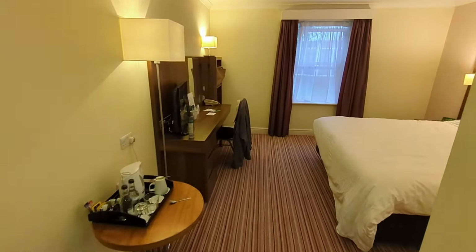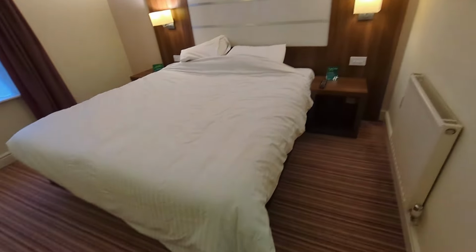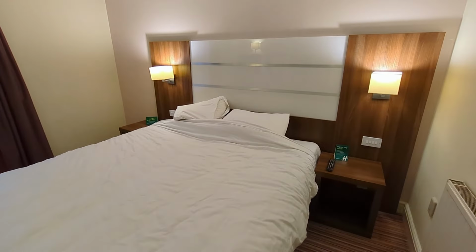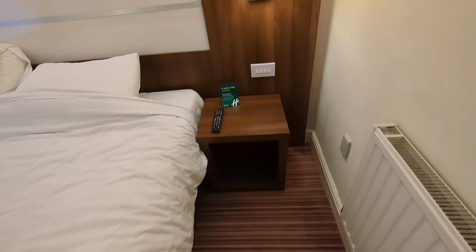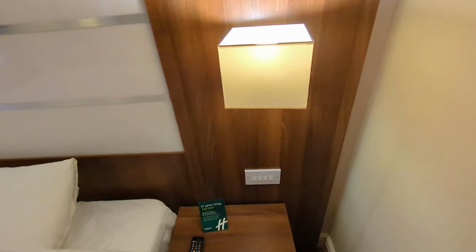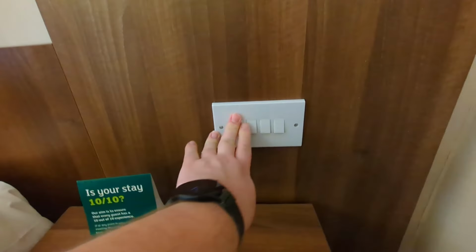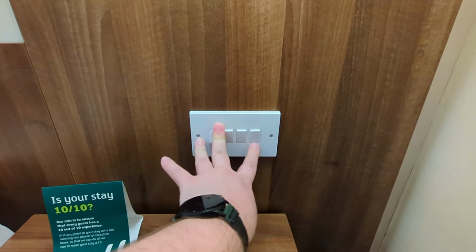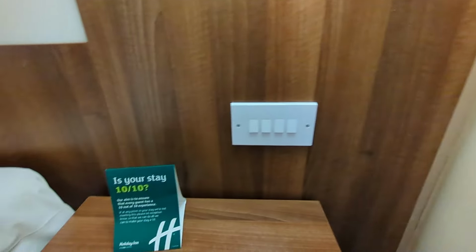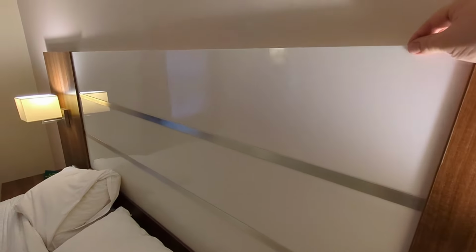I've already checked in and got my stuff ready, but first off, when you walk into the room, you'll see this really big king-size bed. This bed was actually extremely comfortable and definitely worth having that king size. We've got lights on both sides of the bed, including switches to turn the lights off and also the main lights so that you don't have to get out of bed. We've got a little card from Holiday Inn there asking us to rate it.